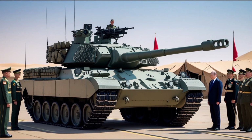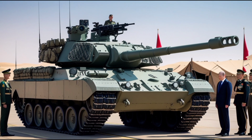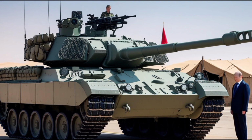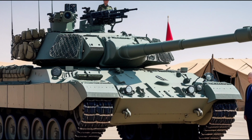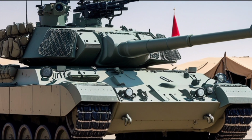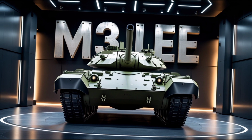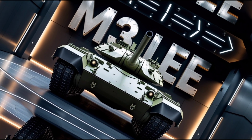Perhaps one of the most fascinating chapters in the M3's story is its transformation. When the British got their hands on it, they modified the design, resulting in the Grant variant, named after Union General Ulysses S. Grant, a nod to American Civil War history. This version removed the cupola atop the turret and altered the radio configuration to better fit British combat doctrine. These small changes made a world of difference in the field, and once again, the M3 proved it could adapt to whatever the Allies needed.